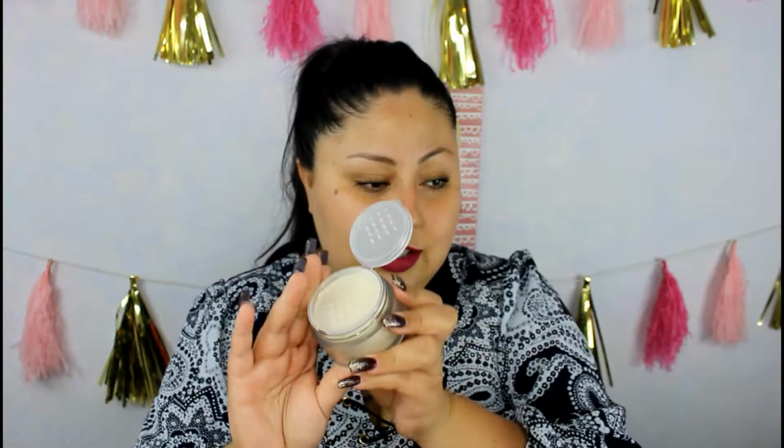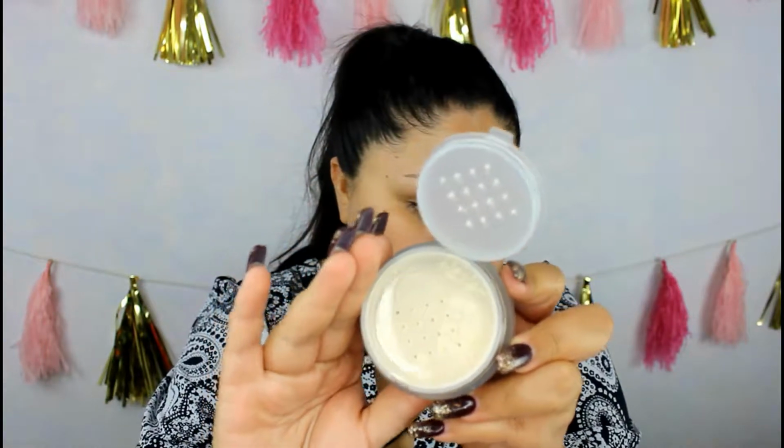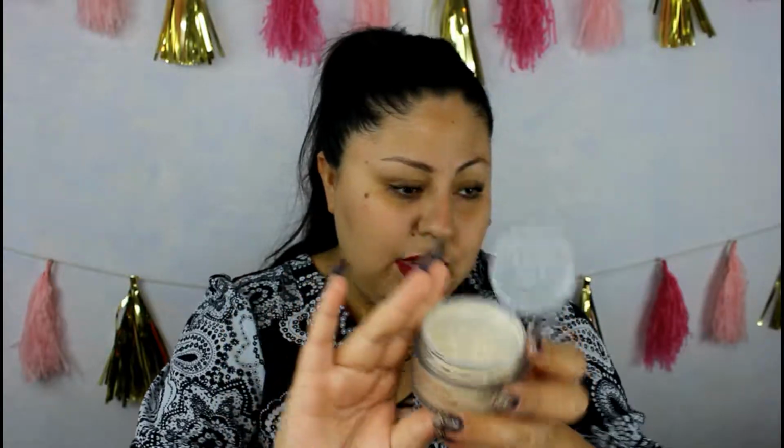And look at this, it has a heart shape. Like the heart shape on it. If you can see it. Yeah, there you go. You can kind of see it now. Okay. But it says that it provides a veil of perfecting luminosity for a finish so natural that you'll think you were born this way. Okay.